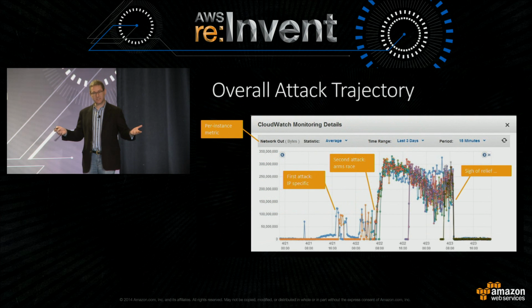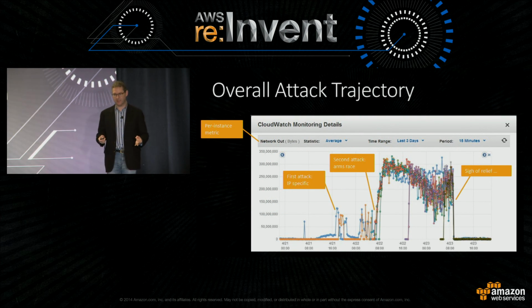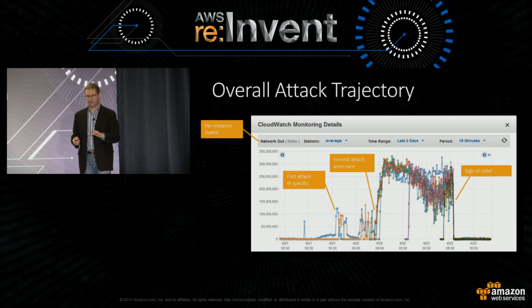So this is the timeline of the attack. You can see the first attack, the IP-specific one. You can see how quickly the second attack ramped up when they came back. You can see this is a sample of the instances that we scaled up in the web server farm behind the HAProxy sandwich, behind CloudFront, behind Route 53. And then you can see when they gave up and went home.